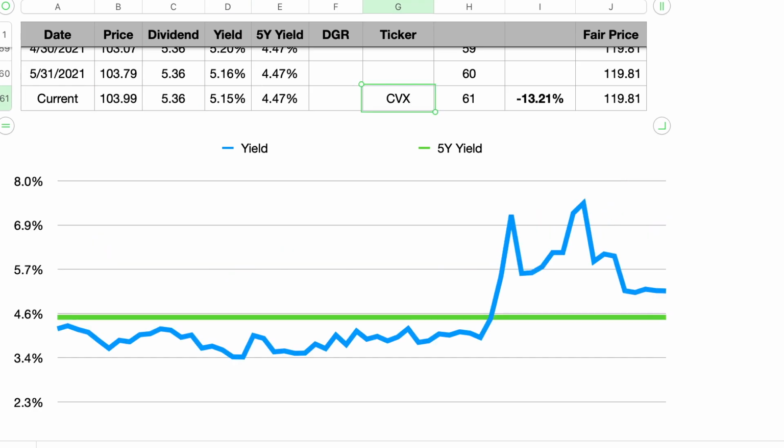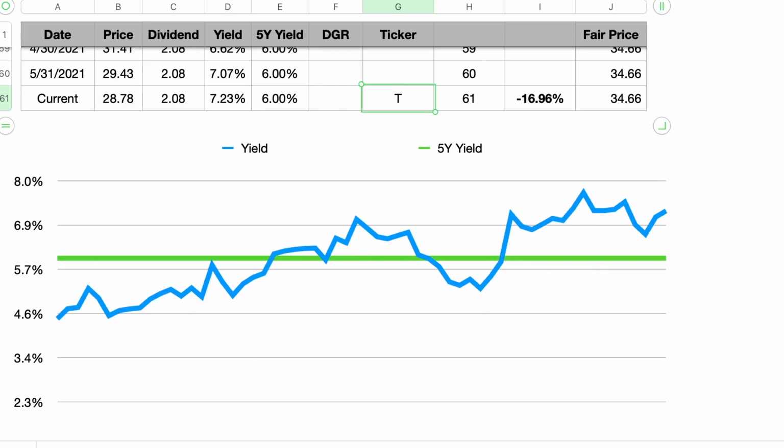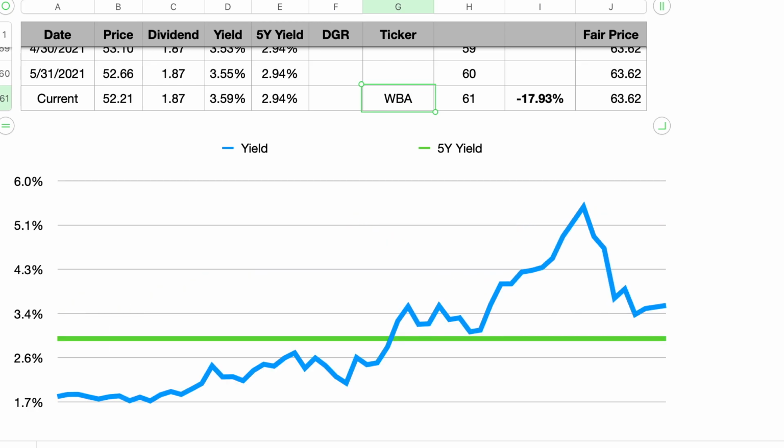Number 17 is Chevron, that is 13.21% undervalued right now. Chevron pays a very attractive 5.15% dividend yield today. Number 18 is AT&T, that is 16.96% undervalued right now. AT&T will continue to be on my list of dividend aristocrats until the stock is officially removed from the Dividend Aristocrat Index. The stock currently pays a dividend yield of 7.23%, but with the upcoming dividend cut, this yield will certainly drop. And finally, number 19, and currently the most undervalued aristocrat, is Walgreens. The stock is 17.93% undervalued right now, and offers a solid 3.59% dividend yield at the moment.